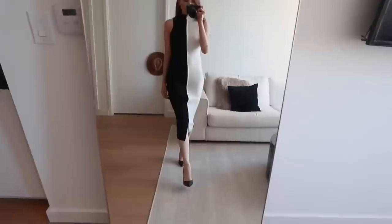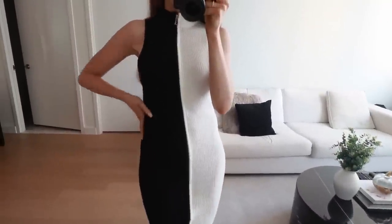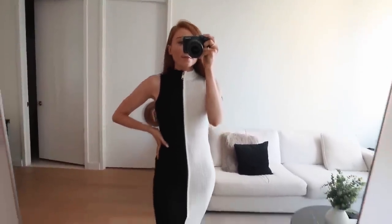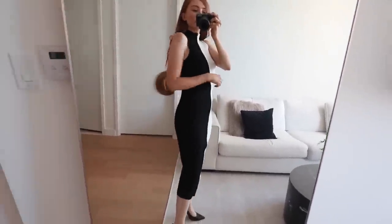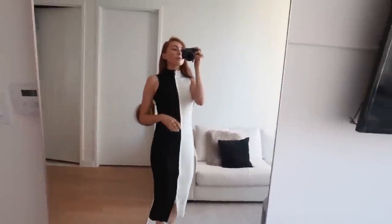I much prefer that it's plain at the back and then has this really cool, simple but statement feel to the front of it. Again, high neck, which I think is really flattering, and yeah, this is just a lovely dress on. I'll show you in the cutaway now.